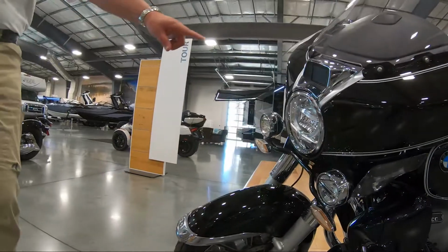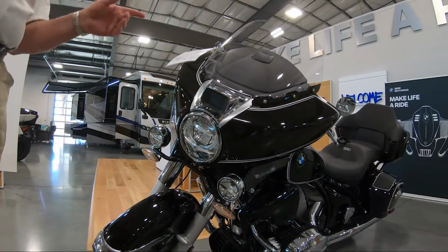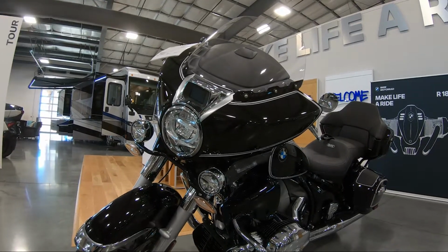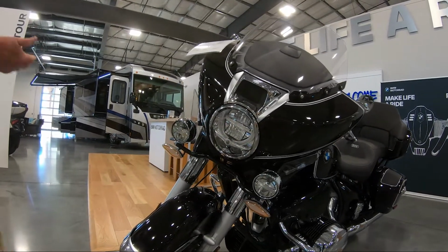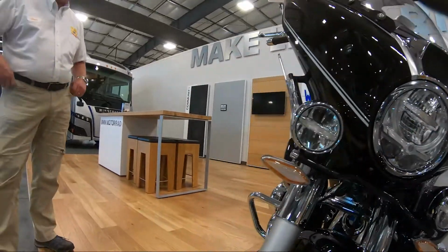Both these bikes have the adaptive cruise control. So that is standard equipment on both of the Baggers now. I expect to see that on the GS fairly soon. Yeah, I think it will be for the 2023 model, not 2022.